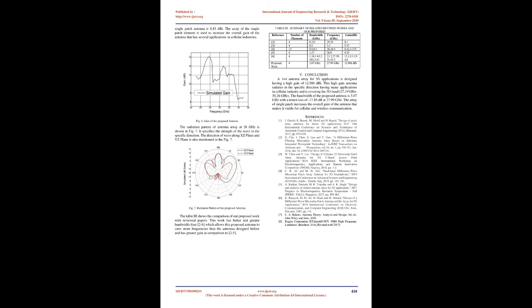4. Results. The simulated return loss, S11, of the single patch element and its array is shown in Fig 5. The operational frequency of the single element is 27.94 GHz, with a gain of 8.43 dB. The array of the single patch element is used to increase the overall gain of the antenna that has several applications in cellular industries. Table 3: Summary of related works and the proposed work.